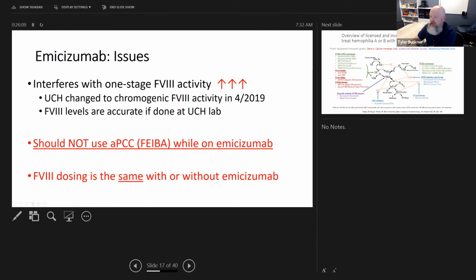Because of this, and because we wanted to still be able to monitor factor VIII in our patients around surgery who are on emicizumab, UCH changed to a special factor VIII activity test called the chromogenic factor VIII test in April of 19. And this was specifically because we monitor activity levels in our post-op ortho patients in particular, and we wanted to be able to continue to do that. So I think it's still the only lab, except maybe for one small coag lab, that does that. Children's does not use this, Kaiser doesn't use it. So anybody on emicizumab, if you want a factor VIII level, it needs to be done at UCH.